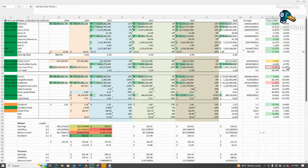Their cash flow is declining. This is probably one of the most important factors that I look at for a company. I don't like that. They had awful cash flow this last year. Their free cash flow yield, 1% is not good. If they could get back up to the 5s and 8s, that'd be good.